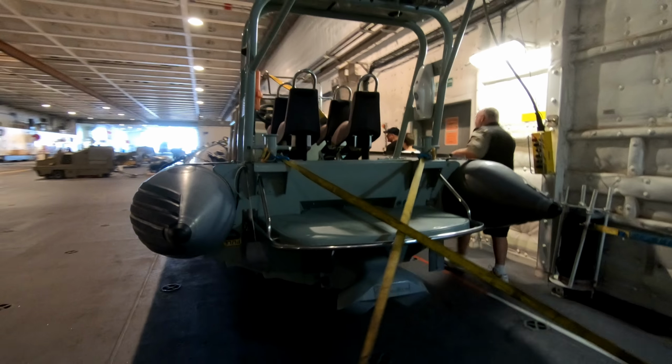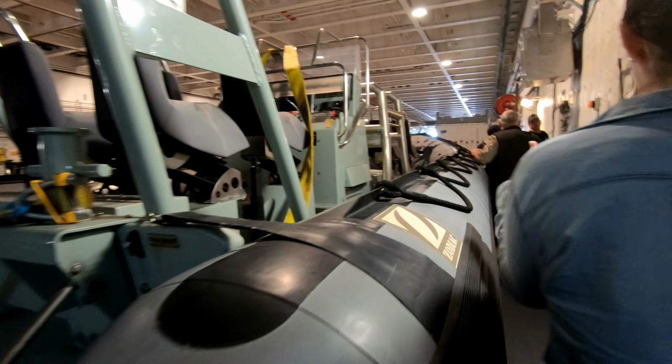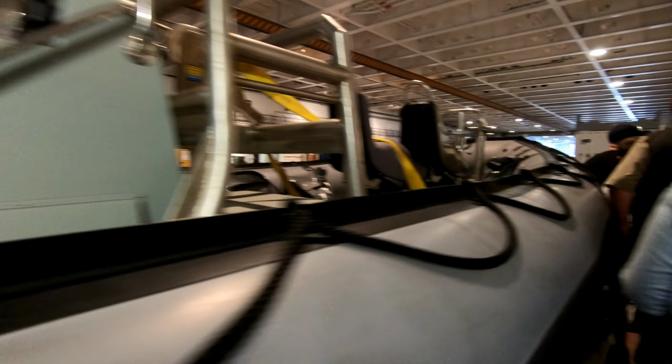This is an example of the Navy's rigid-hulled inflatable boat, capable of carrying 10 people at high speed. The boat provides the Royal Australian Navy surface combatants with an over-the-horizon interception and boarding capability.